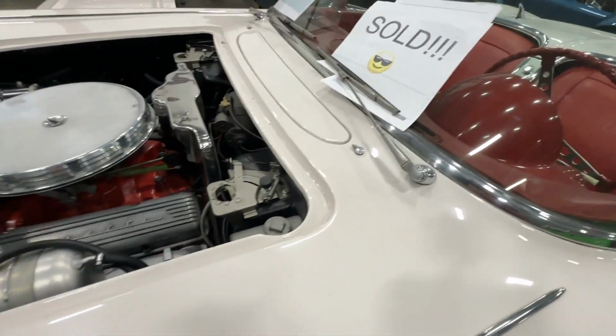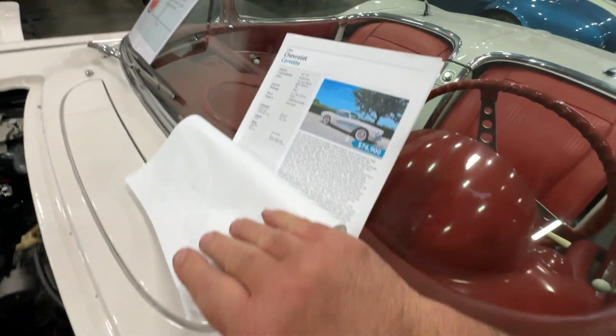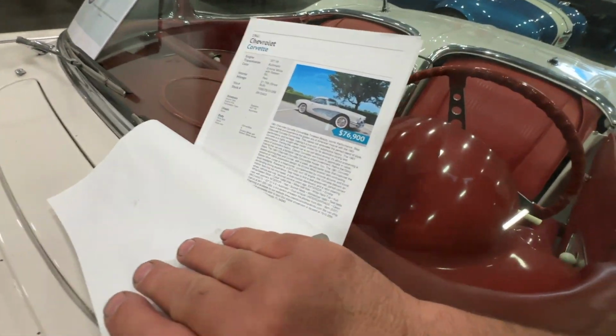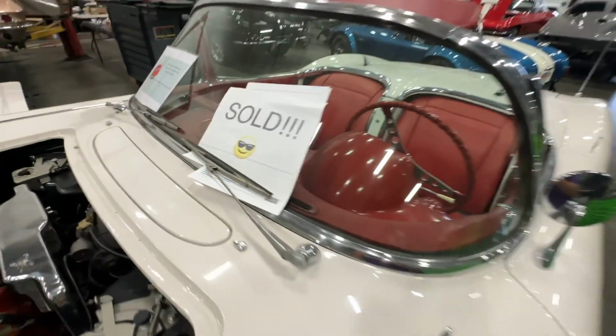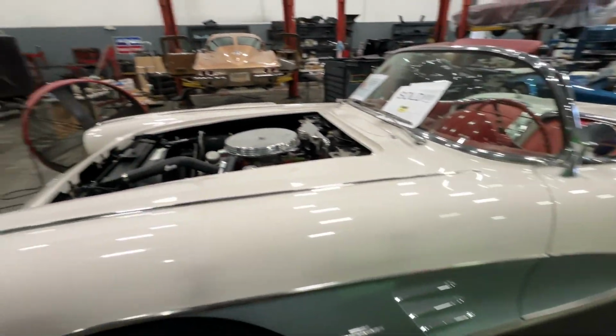Let's see here. This one ended up going, so this is a 61. It ended up going for 76.9. Beautiful car.